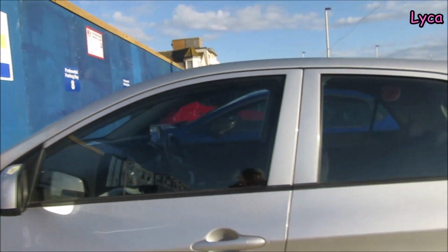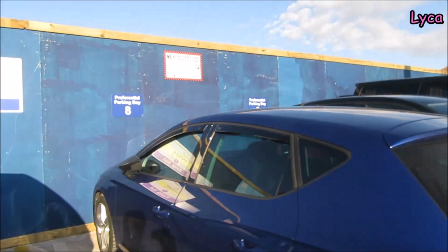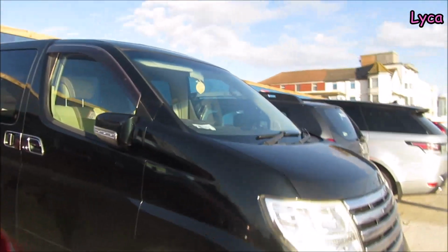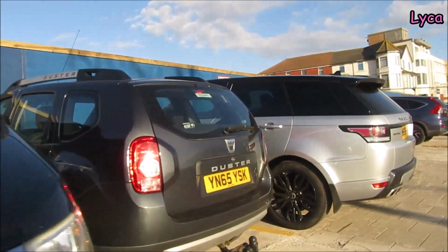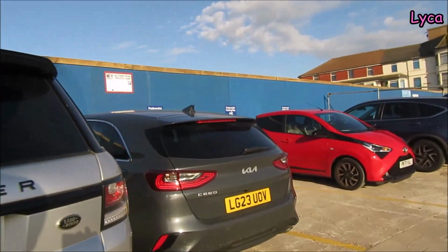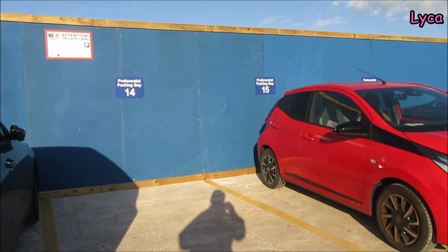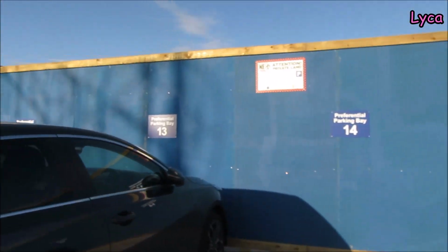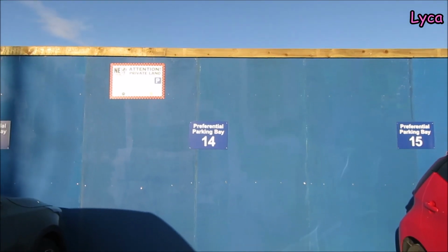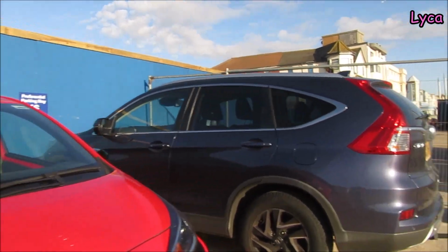So yeah, we've got cars parked now. So at least the site owners were making a bit of a quid. You know, I don't know, what does preferential parking bay mean? Are they officials, or is it something that's been sold off? They could have sold these spots for so much money for a year. Maybe some people have paid money for a certain spot for a certain amount of time. I don't know what preferential parking bay means. Maybe if you guys know, you can enlighten me in the comments.